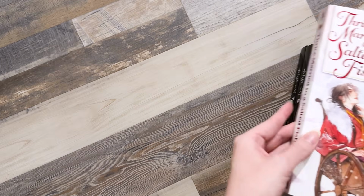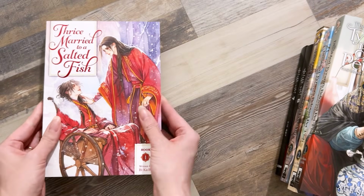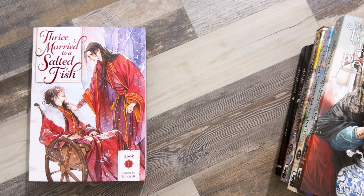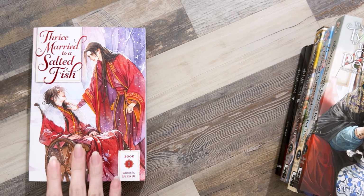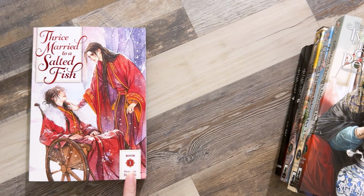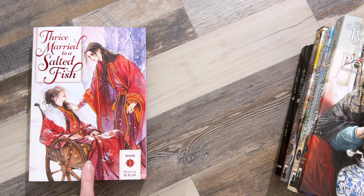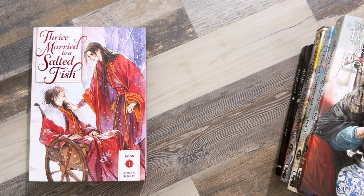Next is a danmei series, Volume 1, Thrice Married to a Salted Fish. I really enjoyed this one. The past couple weeks I've been reading through some new release danmei Volume 1s just to see which ones are for me, which ones I want to continue, and this has been my favorite so far. I think I've read 3 or 4 of them so far. And then I have a couple more that I'm planning to read over the next couple weeks.